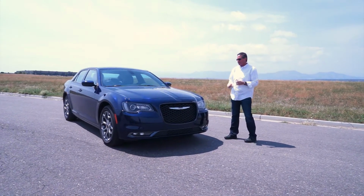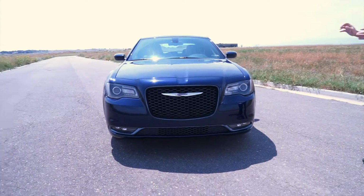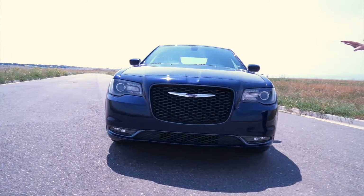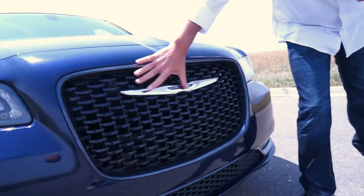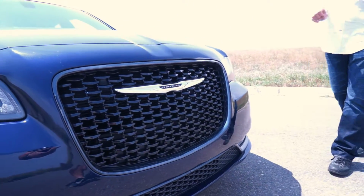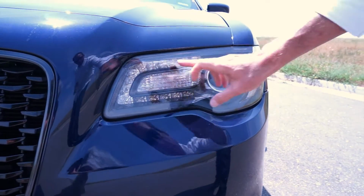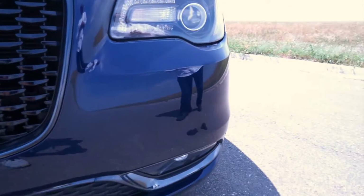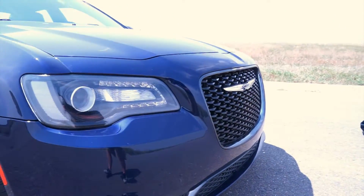But let's come around the front and start there. They've done a different look to the car, if you would, for 2015. More sculpted, bold lines. You'll see the grille on this S model. It's got the wider Chrysler emblem on the front. Really good headlight system on it. I love the way the LEDs actually light up as you're driving, as the daytime running lights, if you would. Really a nice job on this car.